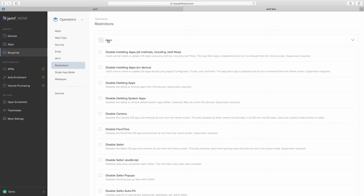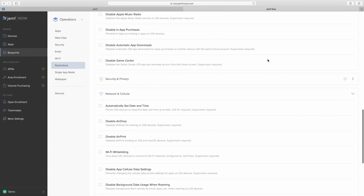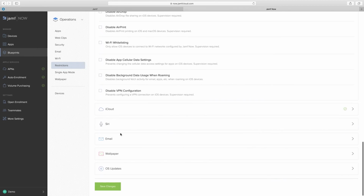I just quickly want to go through a couple of things in here. Again, we have supervision required on many of the restrictions. So if you don't use Apple Business Manager to supervise devices, you're going to miss out on a lot of these features. There's a ton of information in here, 75 different restrictions that are in existence.